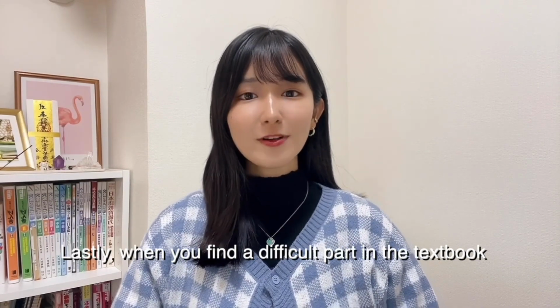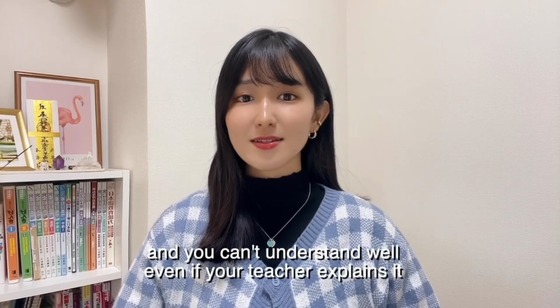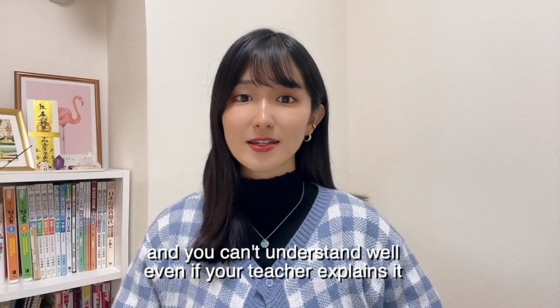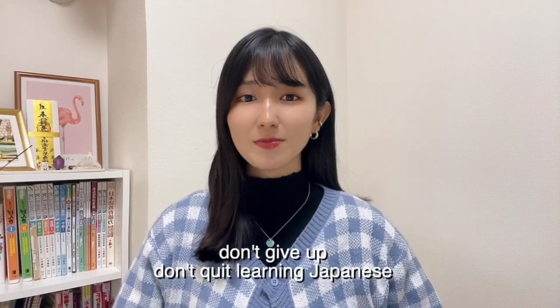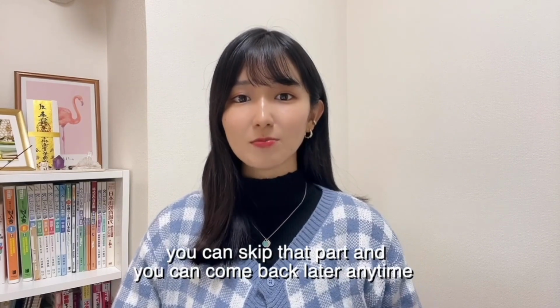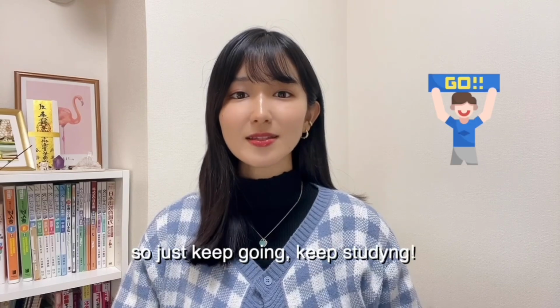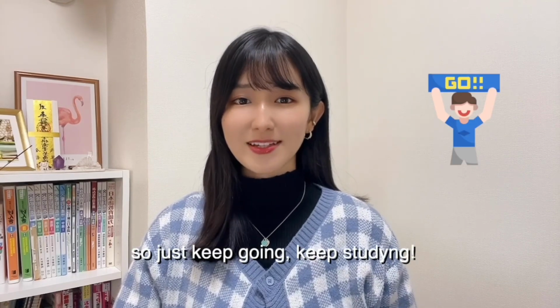Lastly, when you find a difficult part in the textbook and you cannot understand it well even if your teacher explained it, don't give up. Don't quit learning Japanese. You can skip that part and come back later anytime. So just keep going, keep studying.